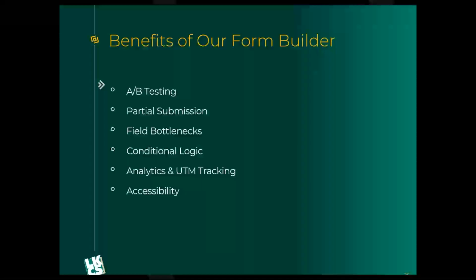They may not have completed the form, but you know that they were interested, and usually at the start of the form, you will probably have collected at least their name and email. And you can use this opportunity to make that next move and help them to complete that process.